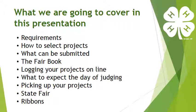So we know we're not talking about live animals here, but what are we going to be talking about? We're going to be talking about the requirements to enter projects into the fair. We're going to discuss how to select those projects and what can be submitted. We're going to take a look at the fair book, how you read it, and where you would find specific projects. We're going to talk about logging your projects in online, what to expect the day of judging, how you pick up your projects, if things are selected to the state fair, how do you get them there, how do you log those in online, how do you pick them up, and finally we're going to talk a little bit about ribbons.